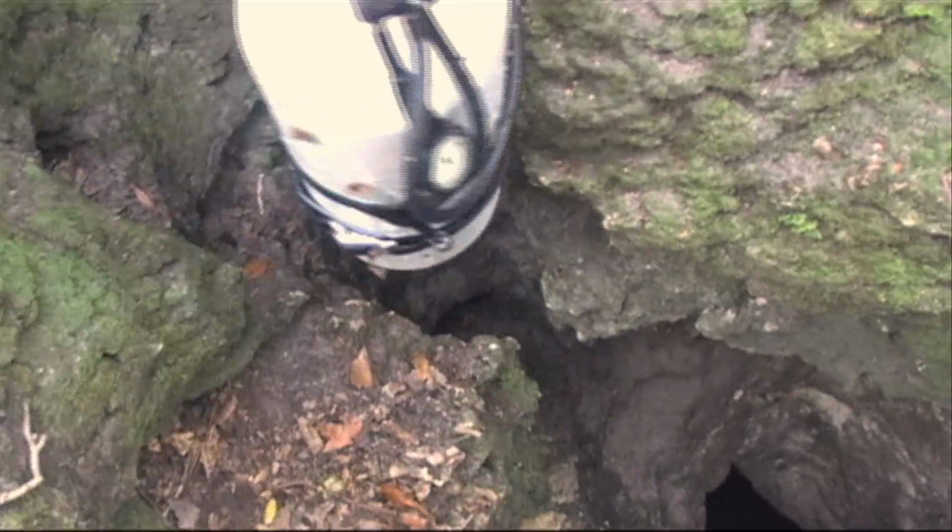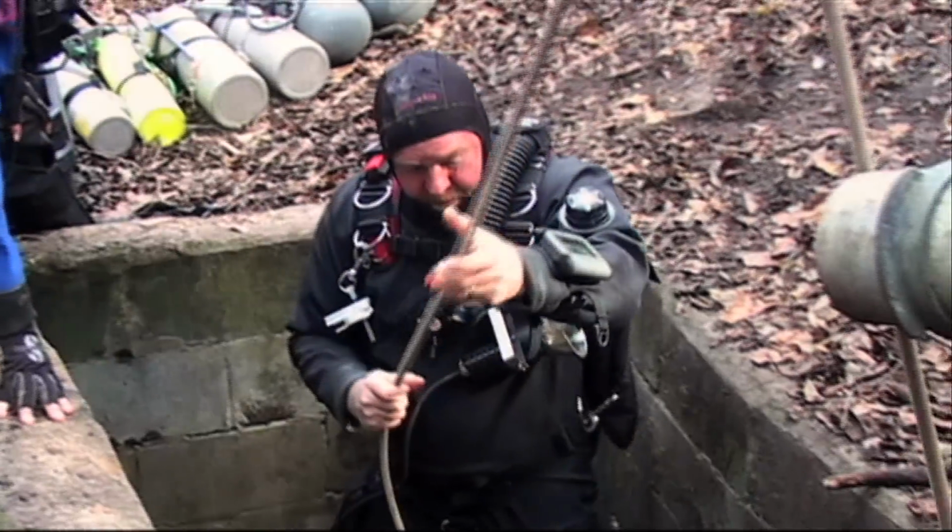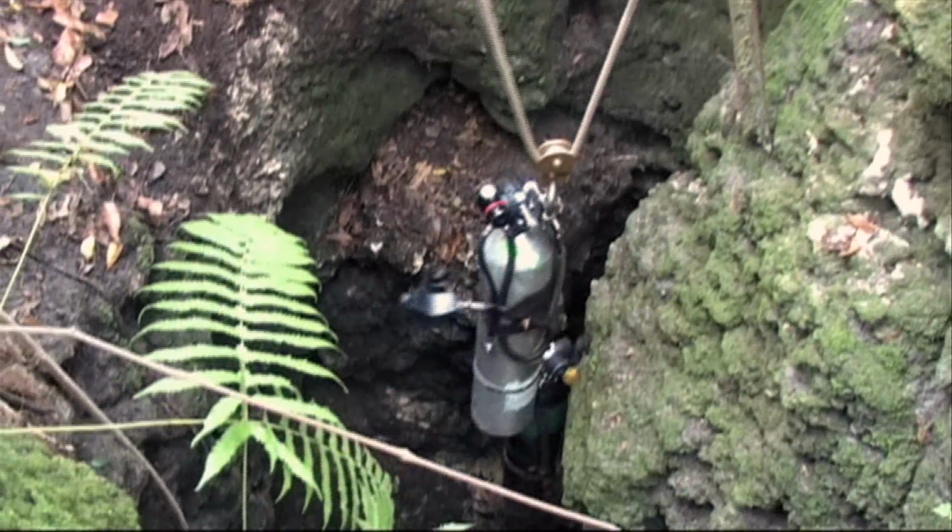Back when we were air diving, it seemed to be that you'd get to spots, not remember which tee you took and whatnot just because of the narcosis, but the helium tremendously helps with that, and it's really expanded the level of exploration that we're able to do.